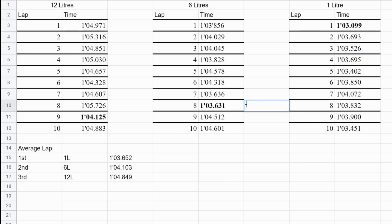So, as you can see from my incredible table, we've got it all laid out here. We've got the 12 litres on the left, 6 litres in the middle, and 1 litre on the right. No surprises, I suppose, that the less fuel, the faster the overall lap time. The fastest lap time came with the 1 litre, and then the 6, then the 12. It just made sense, and that was the same case with the average lap time as well. 1.2 seconds was the difference in average lap time.